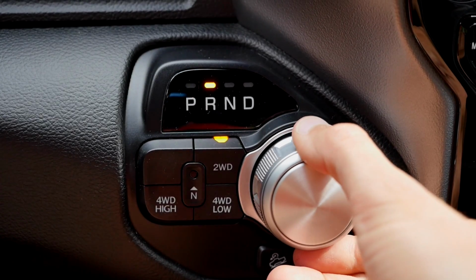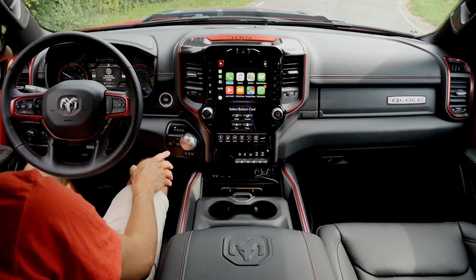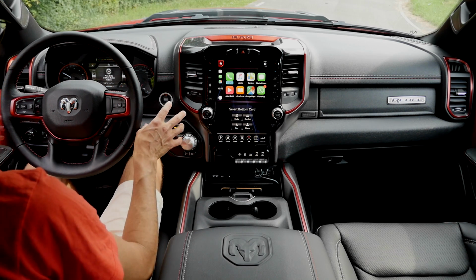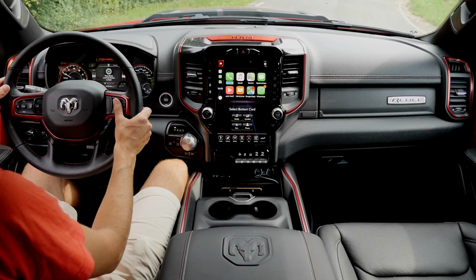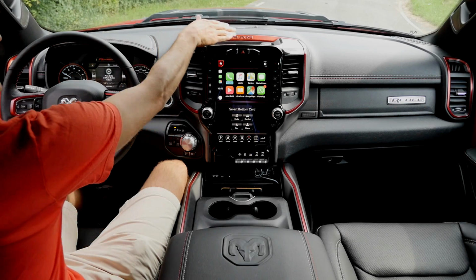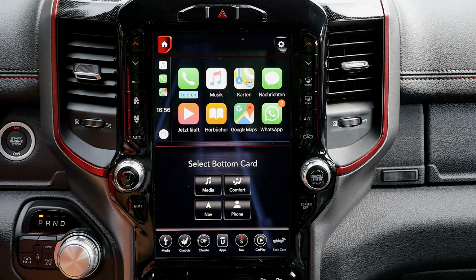Also here with the drive modes, when you put it from P to D or reverse, you can just turn that here. And also from two-wheel drive to all-wheel drive, and the low gear and so on, axle lock, everything is really in the grasp of the driver. That's really good. Steering wheel here with right side cruise control, left side to control those instruments, a mix of analog and digital, and I really like those Rebel red accentuations all over the vehicle. And now this infotainment system, here you can see the Apple CarPlay integration.